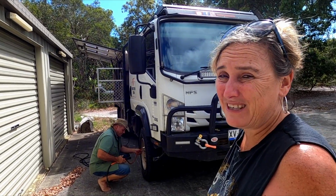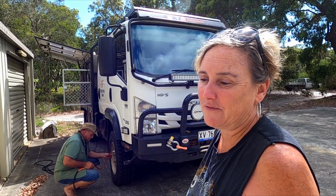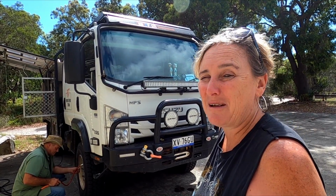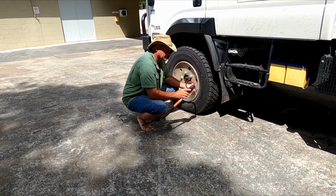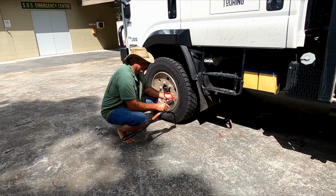So we've just pulled up here at the SES, the emergency centre for the island. Karl's just airing up, and then try and work out what's broken. But we're pretty positive it's the CV. We'll see how we go. We might be camped here for a few days. Can't believe it, hey? I'm adjusting those bolts this time. It just means it doesn't turn so sharp. They're flat, hey? Look at that.